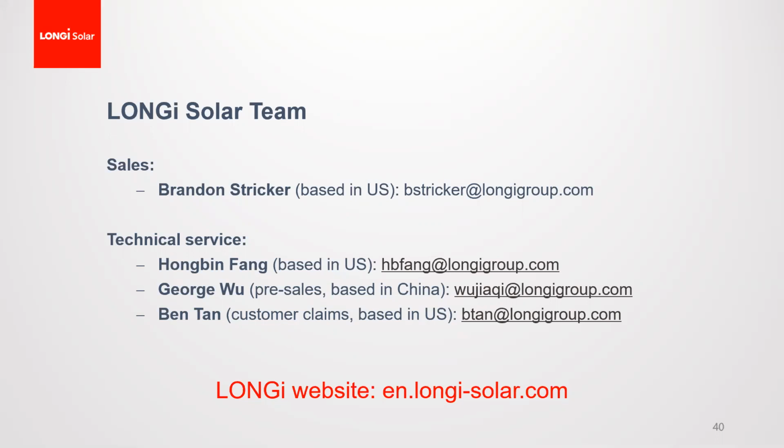And then the other aspect people are probably looking at: we have also worked with third-party labs, IEs, tracker companies, and some of our customers to collect field performance data to substantiate the backside gain. We do have some data to share if you're interested.